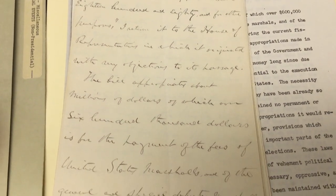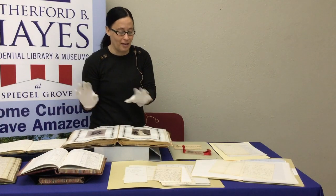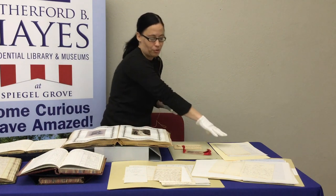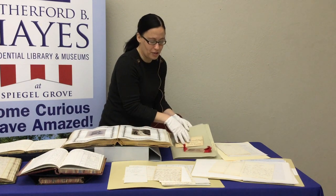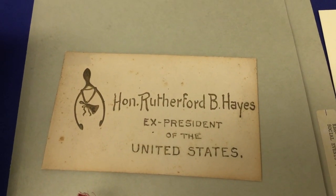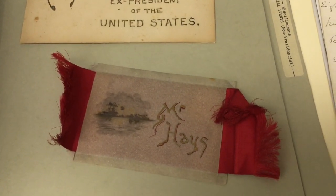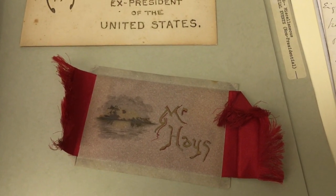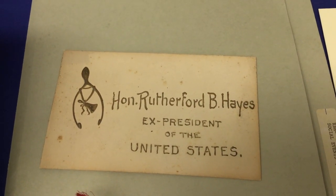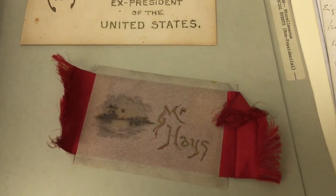That's a little bit of a glean of what we have here in the Hayes manuscripts. Not just little pieces of paper, but also invitations. Sometimes we call something a miscellaneous manuscript that doesn't fit an entire collection, so we'll catalog those separately. This, for example, is special events, maybe invitations he received while he was not president specifically. So those were cataloged and put in a different box.